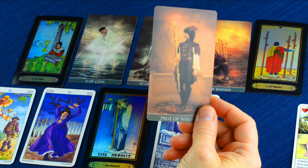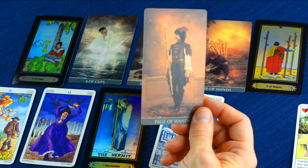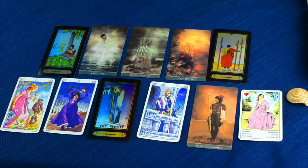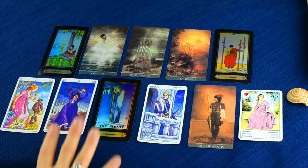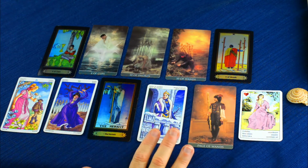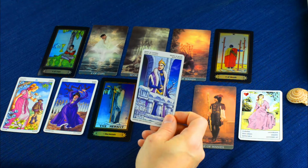I feel like you're going to have somebody who has lots of new ideas and is very cheerful, an extrovert, and I almost see this young teenager or young preteen kind of person coming up to you and just chattering at you and helping you feel better and helping you deal with some of this stuff that's been going on. I feel like that's where you're at, because you're almost in the Queen of Swords energy, which is very strong.